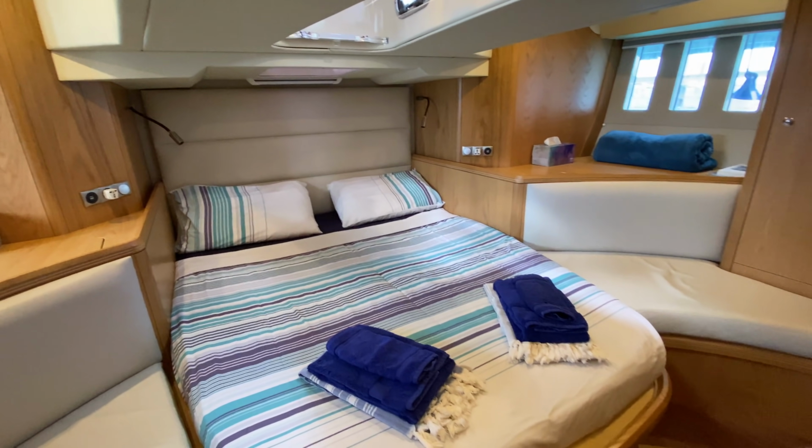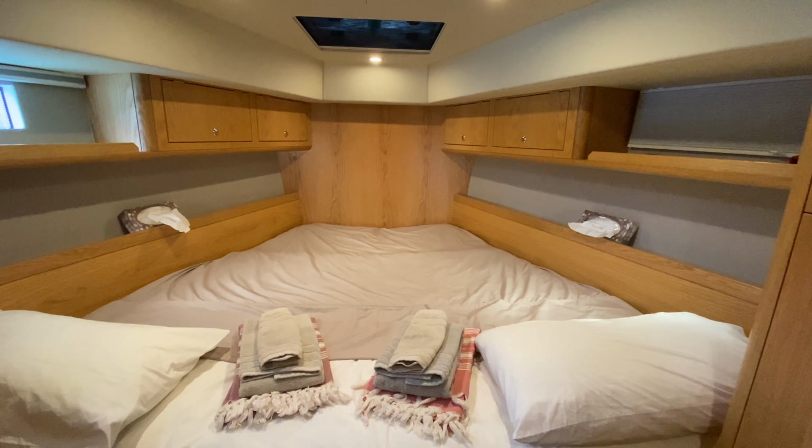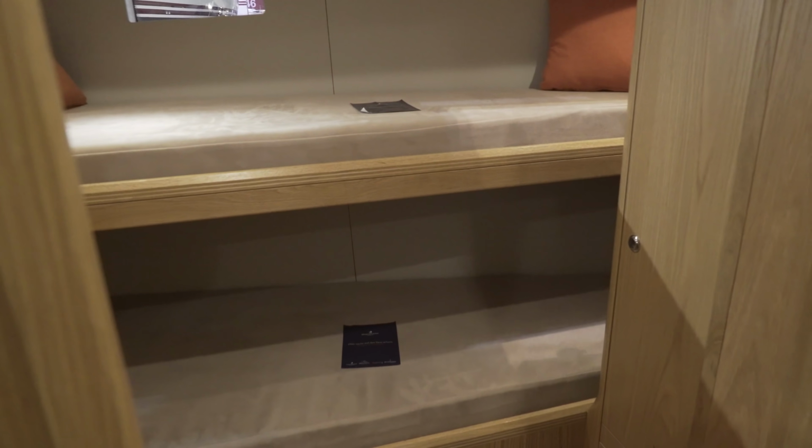Lorena and Peter will sleep in the aft cabin. Paul and I are in the forward cabin, and Keith will sleep in one of the bunks in the third cabin, which are good sea berths.